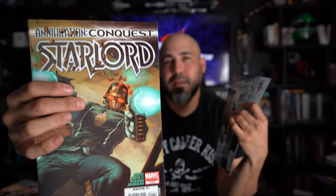So, Phyla-Vell, and of course Star-Lord in the Conquest. This is before, or maybe right after, he joined the Guardians of the Galaxy. Probably right before. And here is issue 1 of the Annihilators. So it's a team, again, Abnett and Lanning. These writers are amazing, and I wish they would come back and write more space stories for Marvel. Dan Abnett and Andy Lanning.